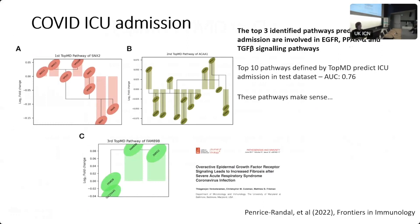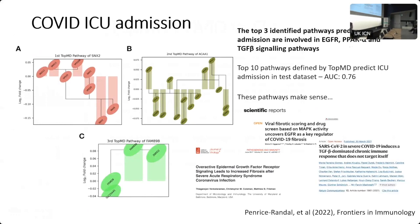Actually, these are representative of EGFR signaling and TGF-beta signaling pathways. There have been quite a lot of studies in pretty much all of the coronaviruses that suggest these pathways are involved in pulmonary fibrosis, which we know is associated with severe COVID-19. So I was quite happy to see that these pathways made biological sense. Within this, it was a simple test and train logistic regression, and that had a predictive power of 0.76, but we didn't have a validation data set.